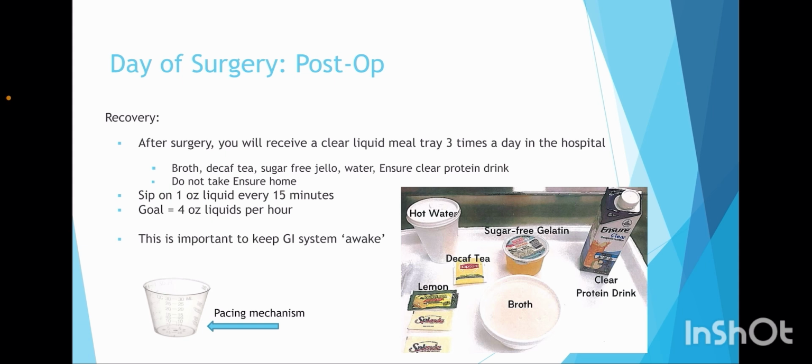You will also be receiving a stack of 1-ounce medicine cups. What these are for is to pace your fluid intake. So think of it as a pacing mechanism that essentially makes sure you are drinking enough, but not too much. So it is very important to utilize the GI system as soon as possible, even though you will get IV fluids for hydration. You are basically keeping it awake after surgery and making sure that there are no obstructions, which is basically any part of the GI system sticking together. So you constantly want to be sipping.